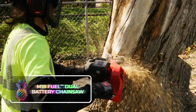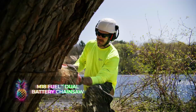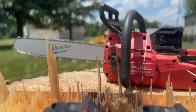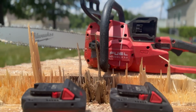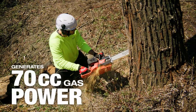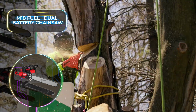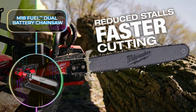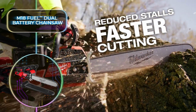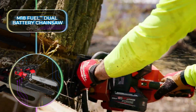M18 Fuel Dual Battery Chainsaw. Milwaukee is definitely one of our favorite tool manufacturers, and the M18 Fuel Dual Battery Chainsaw is another great example of just why. This beast of a machine packs a real punch with 70 cc equivalent power, and it's driven by an advanced M18 fuel system that reaches 5.8 horsepower or 4.2 kilowatts in peak power mode, thus delivering much faster cuts with minimal stalling during the toughest jobs.